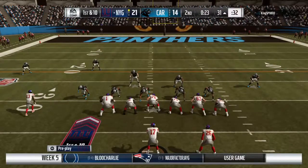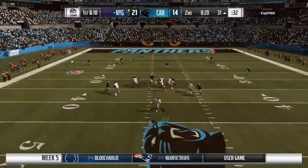Four down! Four down! On 1st and 10, Loletta.